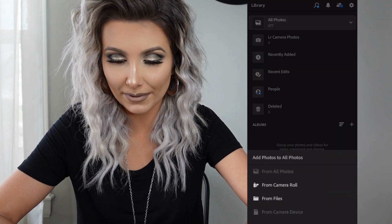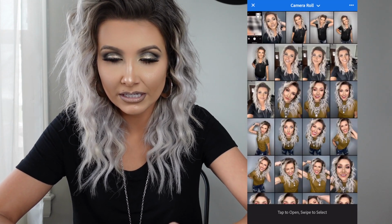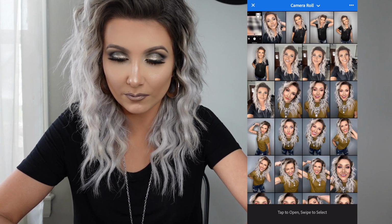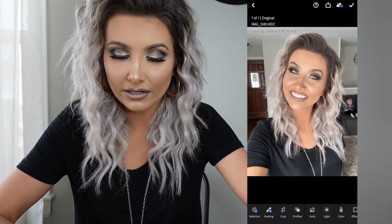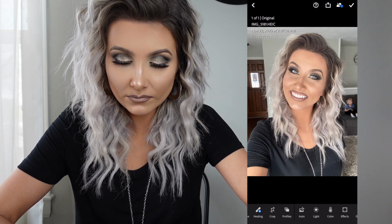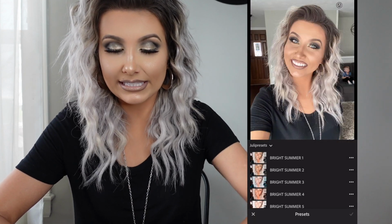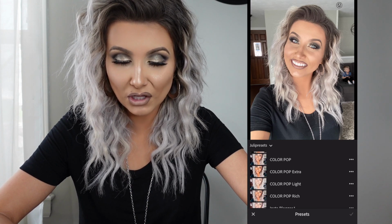And then this will pop up, and you say from camera roll, since you just snapped those pictures. So then I'll pick, let's say, this one right here, one of the natural lighting ones that I did, okay? So then on the bottom here, I scroll over and I click presets. So these are the presets I have. I have Bright Summer, Color Pop, and Insta Blogger.